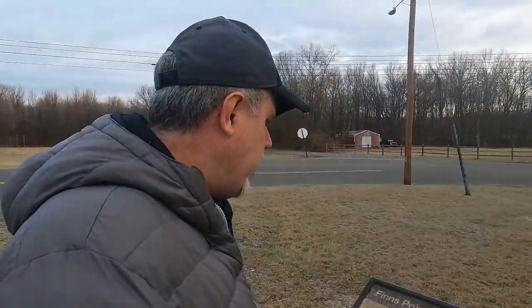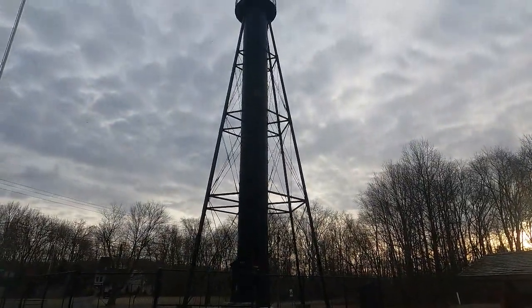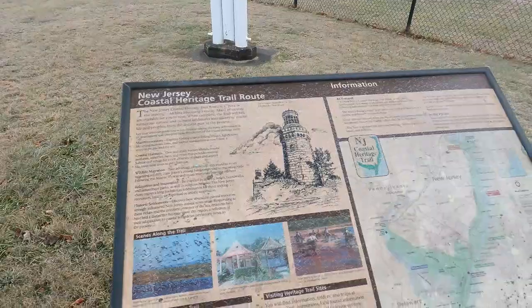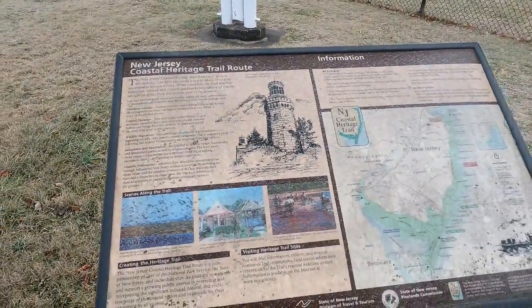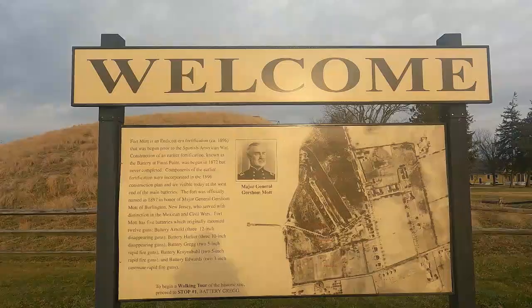The Finns Point range light served as a point of entry and exit for maritime traffic between the Delaware Bay and river. In 1950, after the Army Corps of Engineers dredged the channel 800 feet wide and 40 feet deep, the Finns Point lights became obsolete.